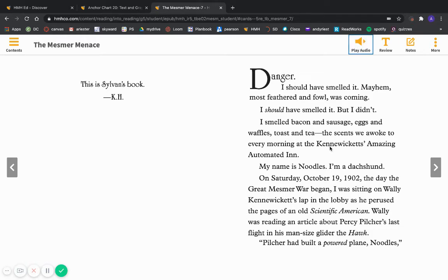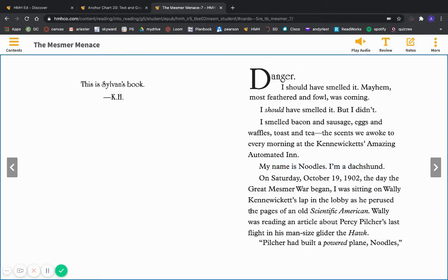So let's pause and think about our story here. We said "My name is Noodles, I'm a dachshund." We were talking about the narrator earlier. So who do you think Wally is in this sentence? It says Wally was reading an article. Think to yourself as you sit there and say, "I was sitting on Wally Kennewicket's lap." So more than likely, Wally is his owner.